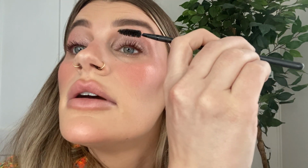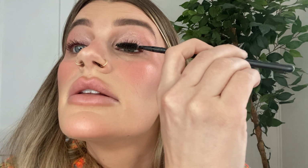Oh, this is that broken one that I never threw out that I said I was going to. So you just get a firm-handled spoolie. You can definitely use a throwaway one as well. If you do this as much as I do, you don't need to keep buying them and throwing them away. You can just use this one and clean it. That's really pretty. Then wipe away anything that fell. Then we'll do lips and then we're done. How many minutes? 32, perfect.